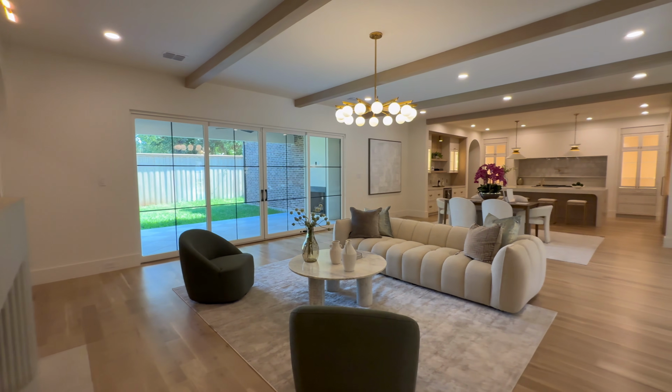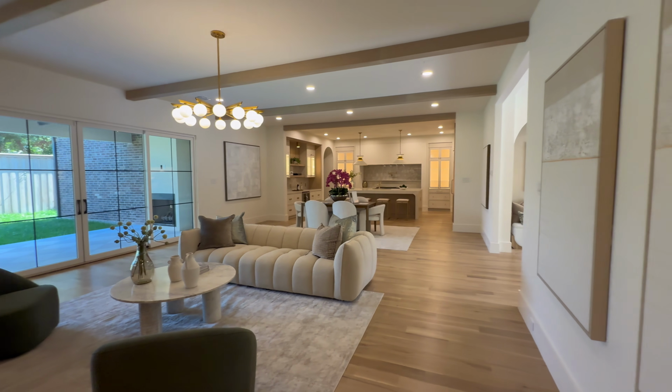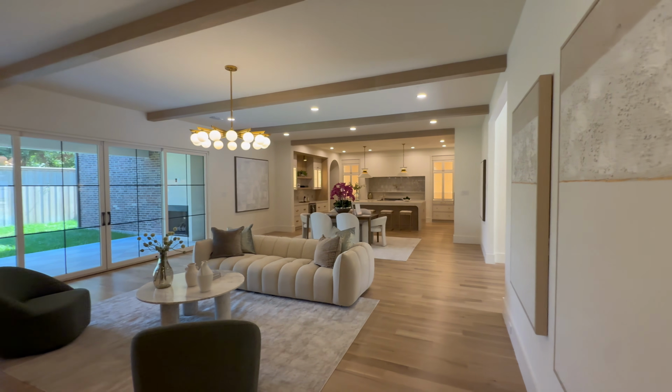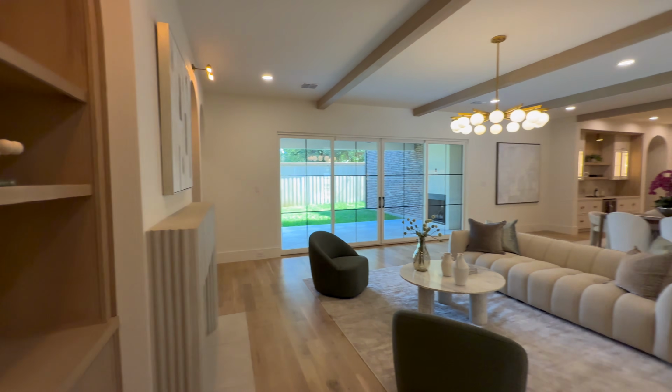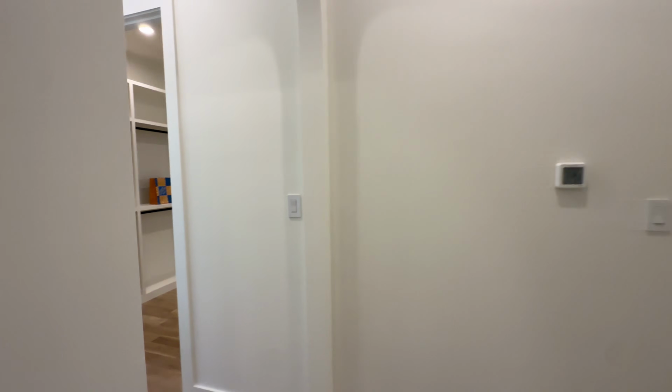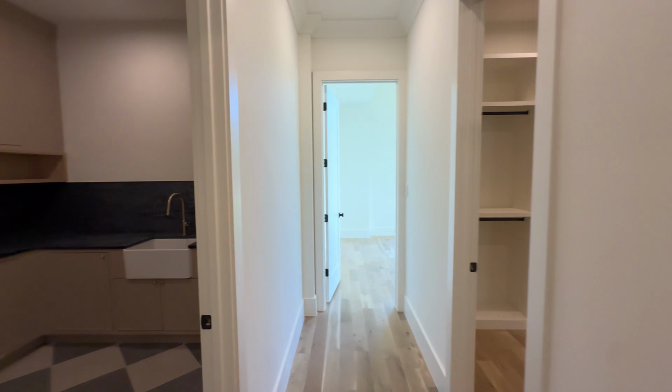So you do have sliders. You can open those up for that indoor-outdoor living. You have an outdoor fireplace. We'll get to that momentarily. And look how lit up it is. So we'll make our way around the perimeter of the property. I won't have you waiting, trust me. So sit back, relax, and enjoy.